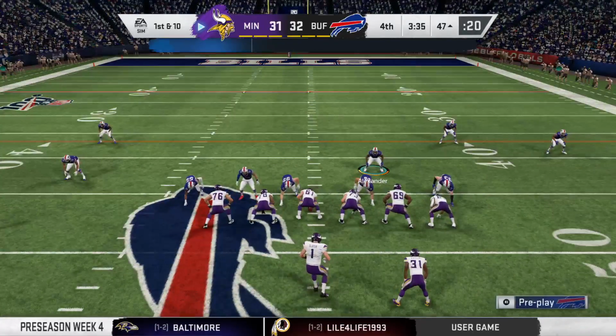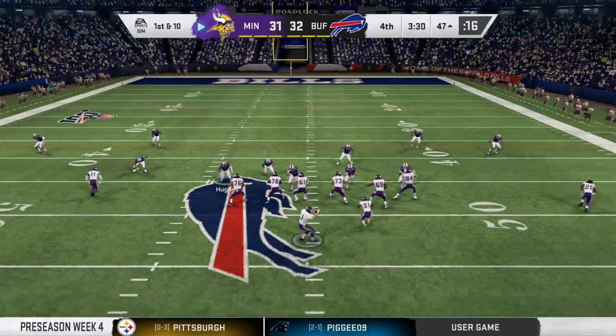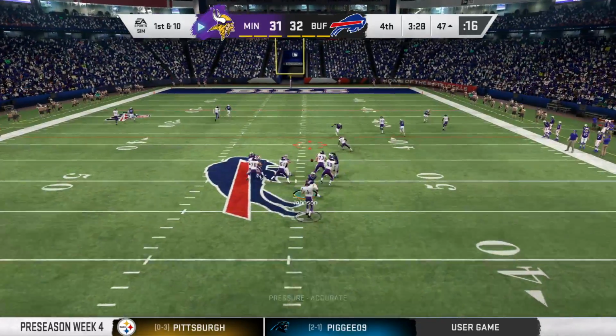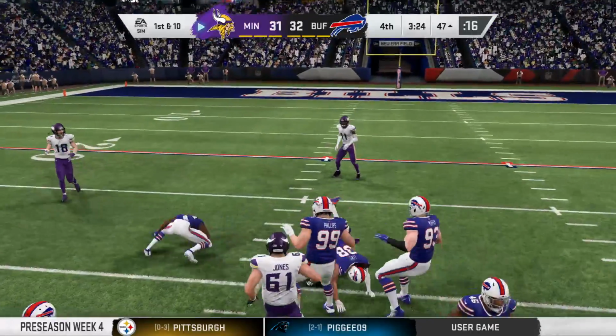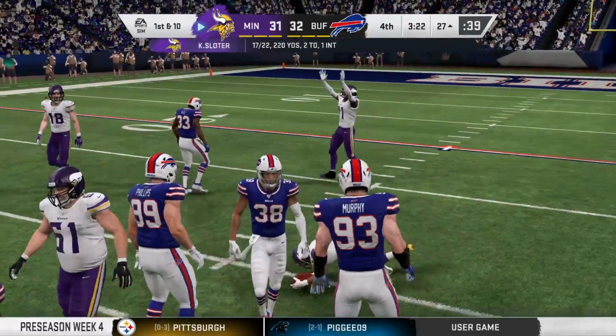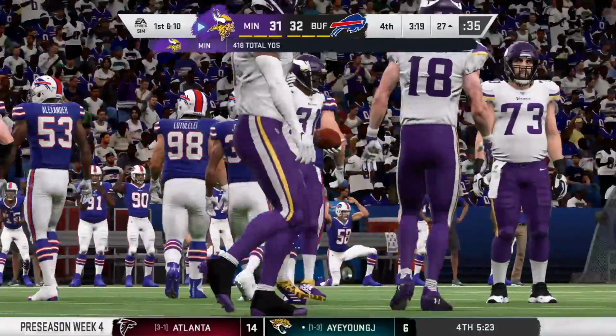They gave up the completion there, but this is what zone defenses count on. Catching the ball and not much run after the catch. Here's a throw that's taken in out of the backfield. And he'll go down, but not before getting this inside the 30. That one good for 20 on the catch and run.